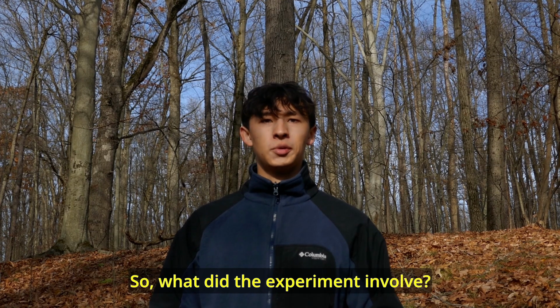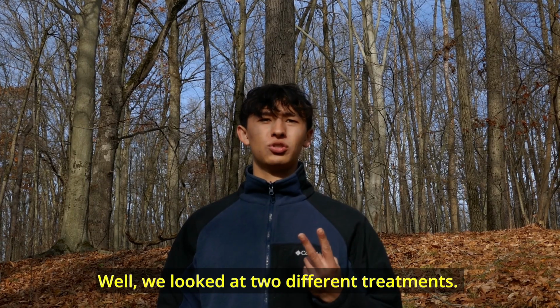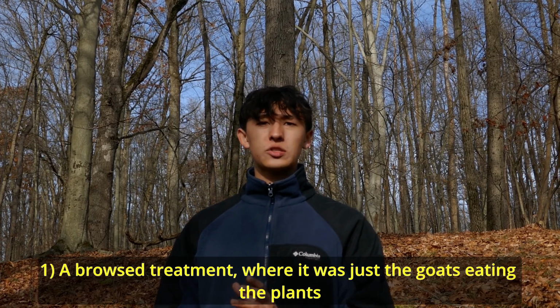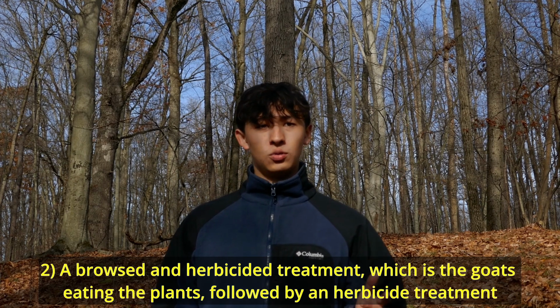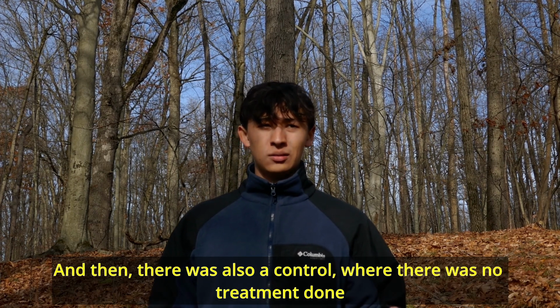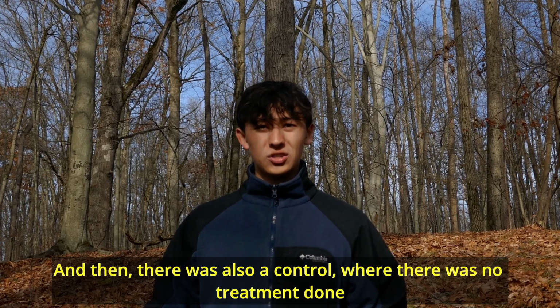So, what did the experiment involve? Well, we looked at two different treatments. A browsed, where it was just the goats eating the plants, and then a browsed and herbicided, which is the goats eating the plants, followed by an herbicide treatment. And then there was also a control, where there's no treatment done.